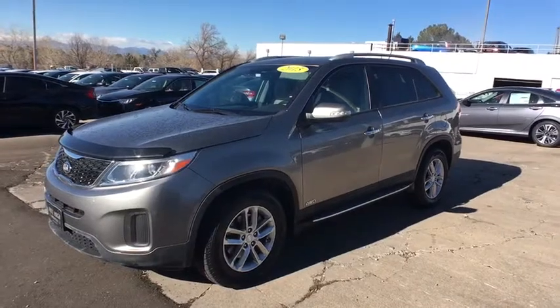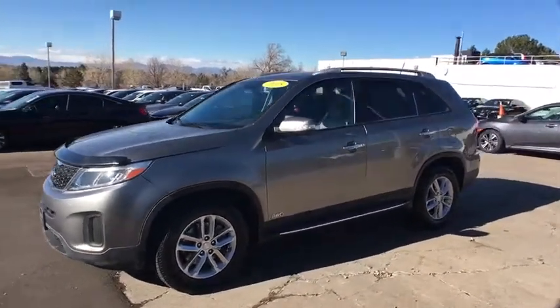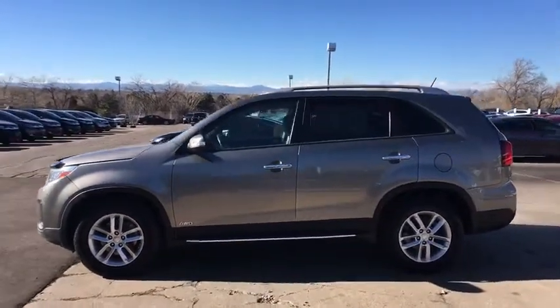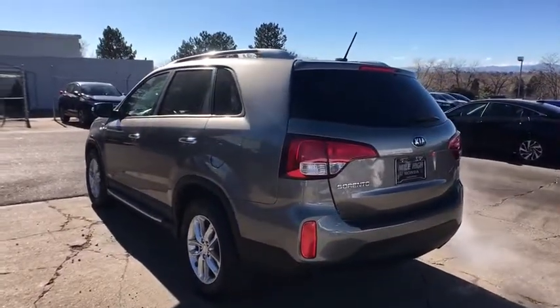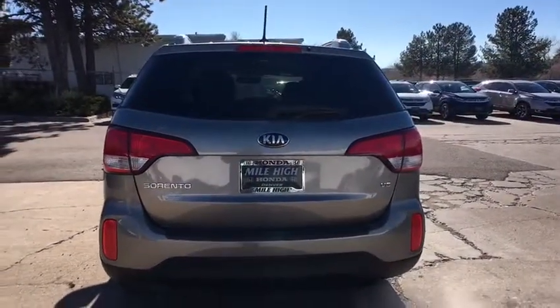The 2015 Kia Sorento. The Kia Sorento is a comfortable riding, powerful compact SUV loaded with impressive standard features. Take one look at its stylish, sleek design and you'll want to cross over to a Sorento. This vehicle has less than 60,000 miles. Here are some of this vehicle's great options.